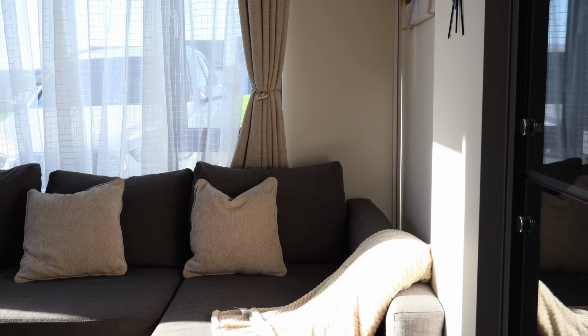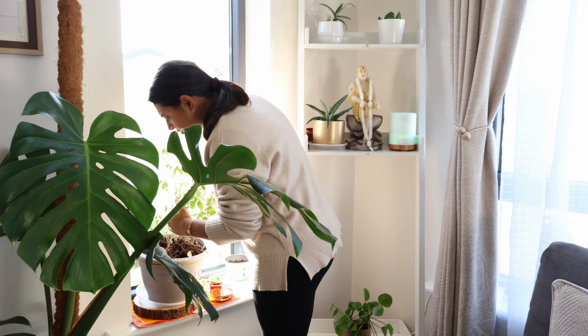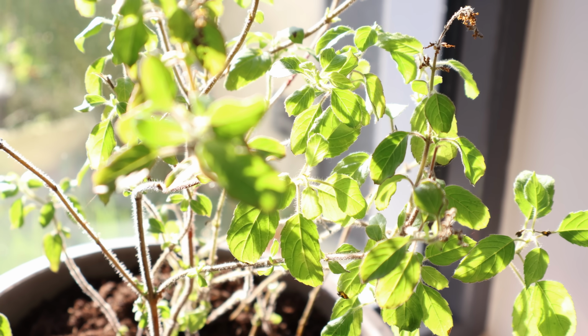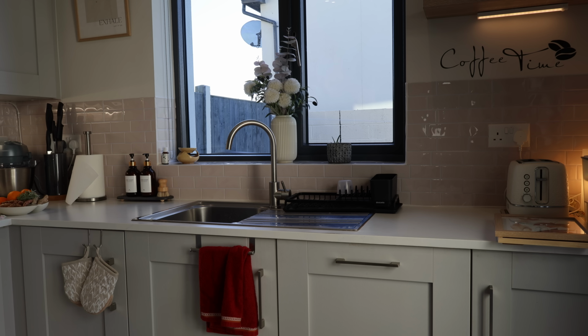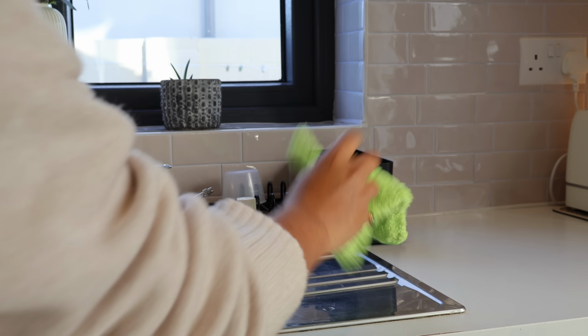A lot of you have asked me how I take care of my houseplants, especially my Tulsi plant during the colder months when the heating is on and the air gets really dry. Winter can be tricky for indoor plants, but over the years I have found a few things that really help keep them happy and healthy.